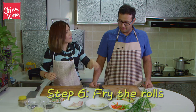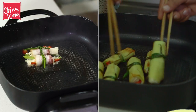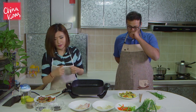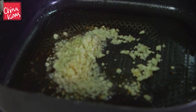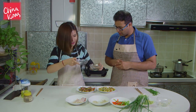So now let's fry all the rolls. Okay. Pan. And cold oil. Good job. And now we're gonna use the rest of the oil to make the sauce. So basically the garlic. We're gonna put the garlic on top of that. So this is light soy sauce. And this is dark soy sauce.